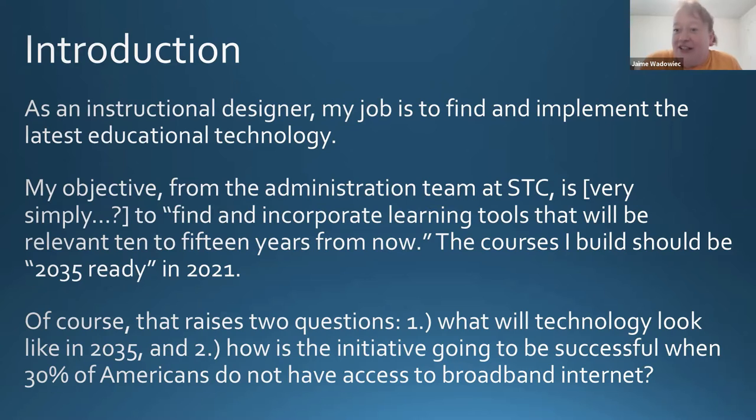What will that technology even look like in 2035? And how is this initiative going to be successful when we know, as we experienced during the pandemic, 30% of Americans don't have regular access to broadband internet? So these are questions related to this issue of accessibility, and certainly things that we have to think through as both instructional designers and as educators.